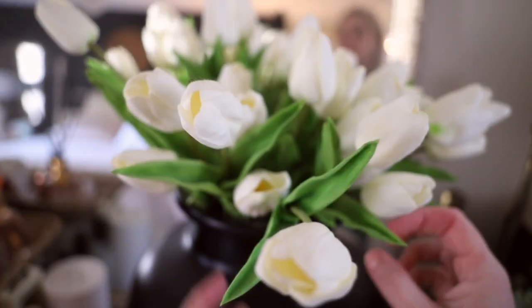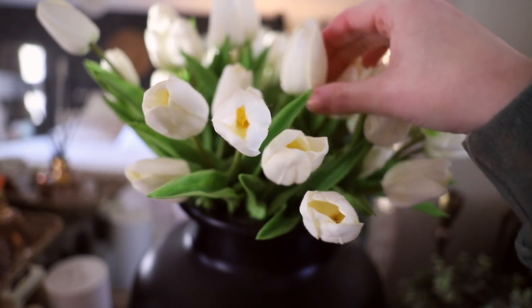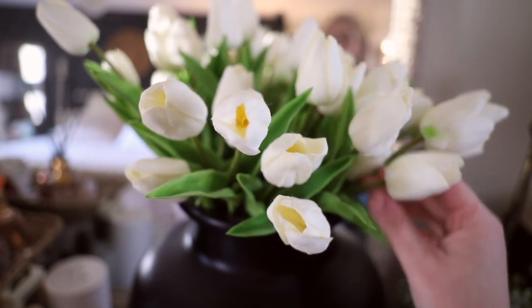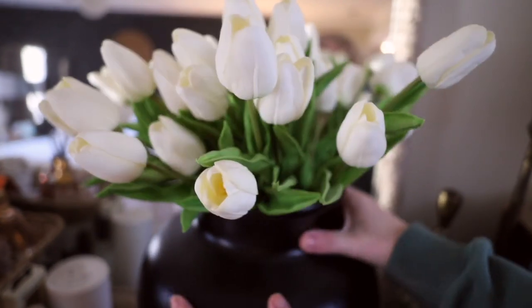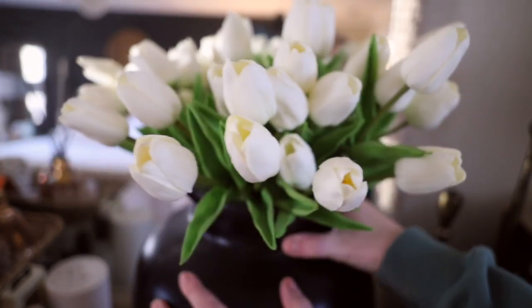Even a good artificial flower, from the eye, you're like, okay, is that real? Is that fake? I can't tell. As soon as you touch it, you can tell. These tulips have a density, a bit of velvety tackiness that real tulips have. That is crazy. My husband thought that they were real, and when he touched them, that did not convince him that they were fake. He still thought they were real until I told him.